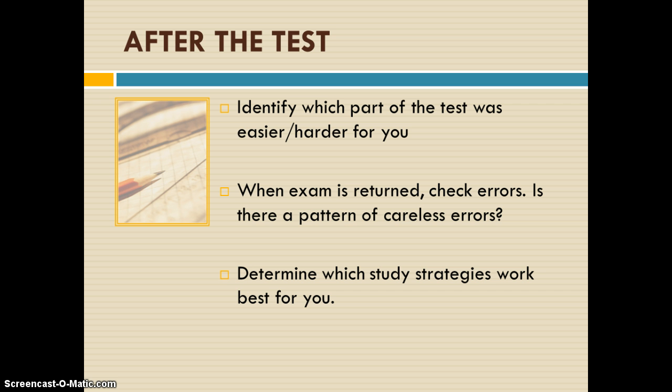Did you misread certain parts of questions? You need to look at your mistakes and try to find ways to remedy them for your next test. And determine which study strategies work best for you. So if you used flashcards and you did really great on the exam, then I would say do it again.